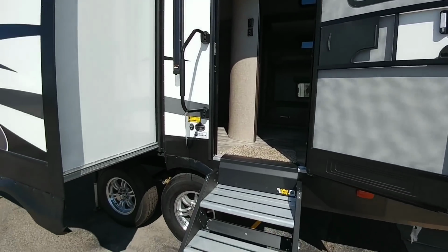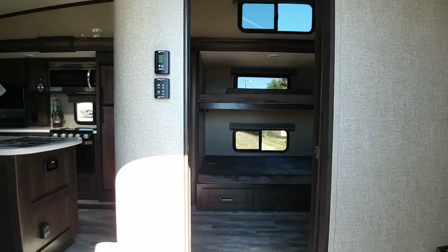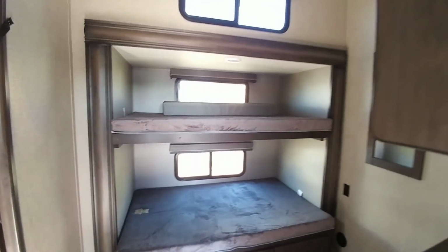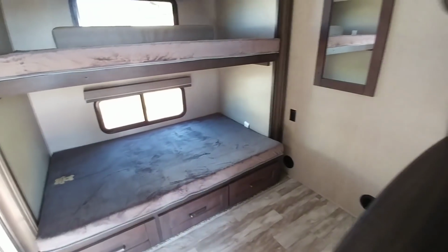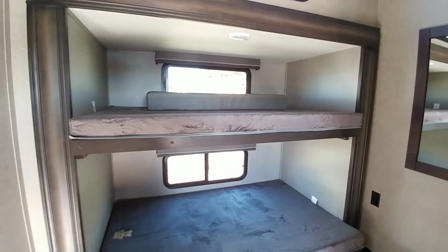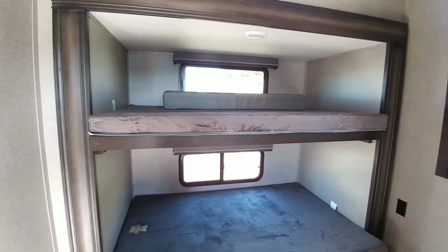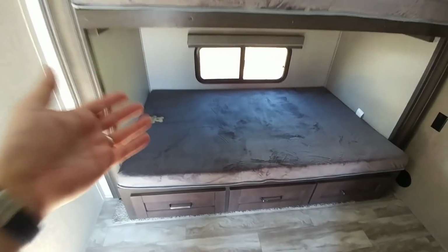Okay, let's take a look at the inside of this Grand Design Reflection 31MB. As you can see, the entrance to the mid-bunk is right after you get into the RV, which is nice. It appears that there's two entrances here. This mid-bunk is huge. I have rarely ever seen mid-bunks this size. This is just a massive mid-bunk area considering how relatively small this fifth wheel is. And that bottom bunk is enormous.